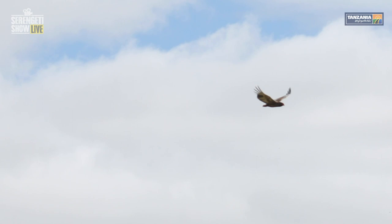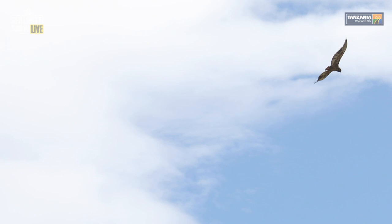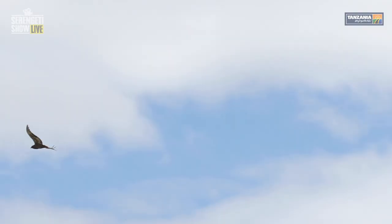And they're named after acrobats, the French name bateleur. And you can just see how well they fly. Very short tail, and you can see the wings dipping left, right, and that's where the name acrobat, or bateleur, comes from. Stunning to see.